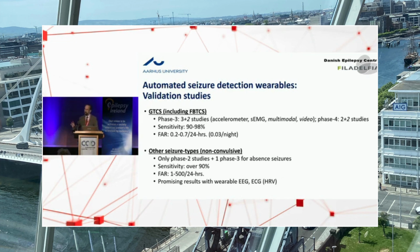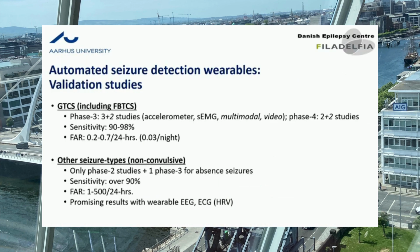Now, they all say that for these big generalized tonic-clonic seizures, the devices that are out there can catch them with a sensitivity between 90 and 98%, depending on the device, and then with a false alarm rate between 0.2 and 0.7 per day, but fortunately relatively low during the night, because that's the most disturbing period when a false alarm can occur. Fortunately, during the night, this is rather low.